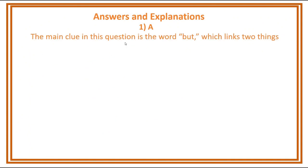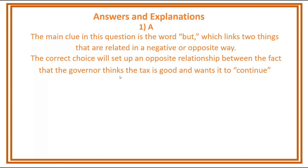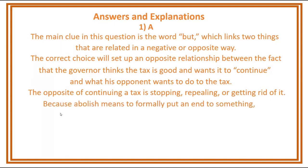The main clue in this question is the word but, which links two things that are related in a negative or opposite way. The correct choice will set up an opposite relationship between the fact that the governor thinks the tax is good and wants it to continue, and what his opponent wants to do to the tax. The opposite of continuing a tax is stopping, repelling, or getting rid of it. Because abolish means to formally put an end to something, choice A is correct.